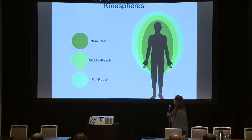First, we introduced them to the idea of a kinesphere, which is the bubble of space in which someone is able to move. So we have near reach, middle reach, far reach, and further reach. Near reach is anything close to or touching the body. Far reach is your arm fully extended. Middle reach is somewhere in between. So we want to think of these as concepts rather than measurable values.